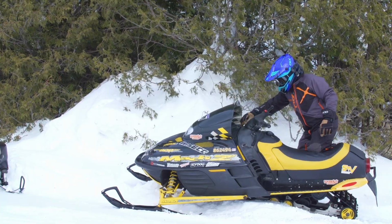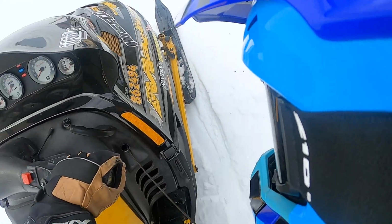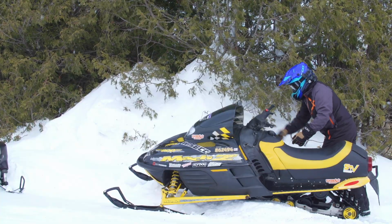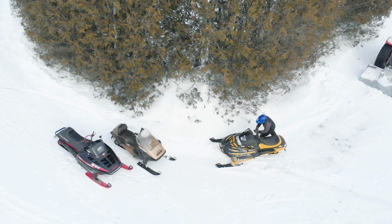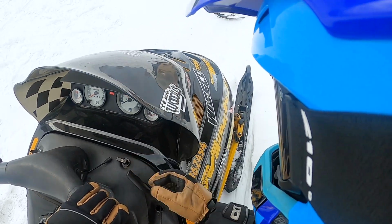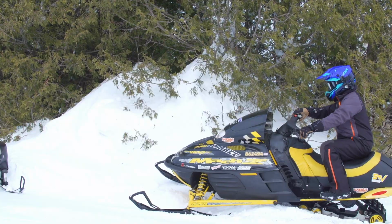Gonna throw some chocolator at it here and see if she starts. Uh-oh. Come on, baby. This is that recoil that I'm having problems with. That's not fixed yet. It's gonna go. There it goes. Almost on 3 cylinders. Okay. Let's go before it runs out of gas.